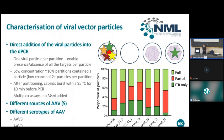And this is the first time that we actually started being able to characterize our different AAVs. And what you can see is actually there's a large number which just have the ITR only. The parts in red is partial, so we've kind of got the ITRs and something else, but not quite everything. But what we've got is quite a large number of the full.